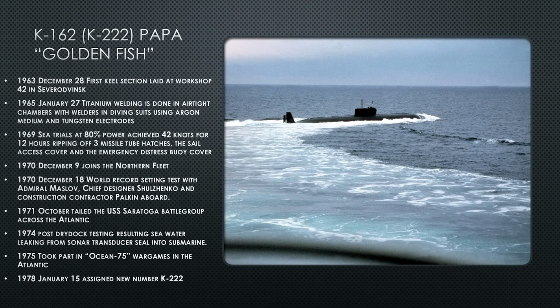All right, let's talk about the one and only hull they made of this class. The K-162 was her original name. Eventually, she would be renamed K-222, which is what she's more popularly known as today. NATO designation Papa. The Russian Navy called her the Golden Fish. I've also seen this called Goldfish. So it's either golden or goldfish. Both apply in this case.